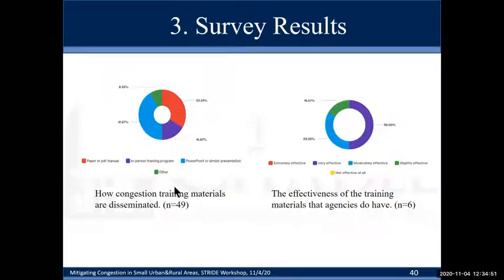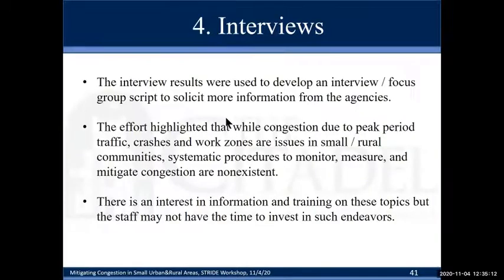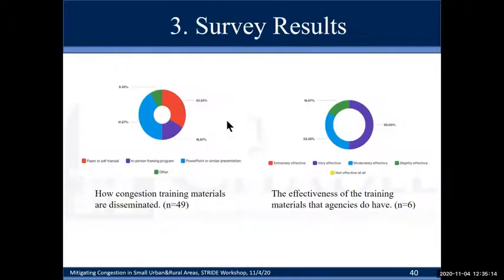And how is it transmitted? Well, the largest answer was some sort of PowerPoint, followed by paper or PDF. So most training is coming in that format. And then after that, it's in person and then others. And I think that's maybe identifying a strong tie between these two, that maybe we're not doing this training the best way we could be to have it be effective. All right, so I think that's sort of what we found. That's what all the agencies were telling us.